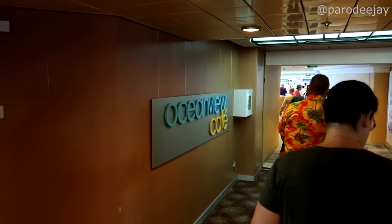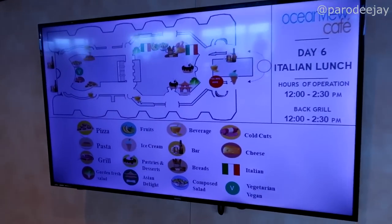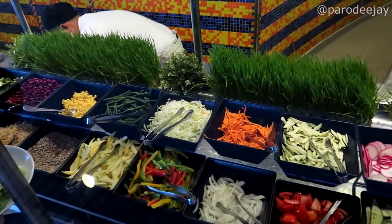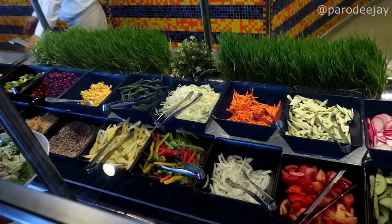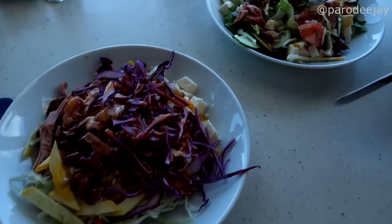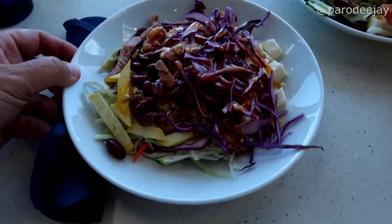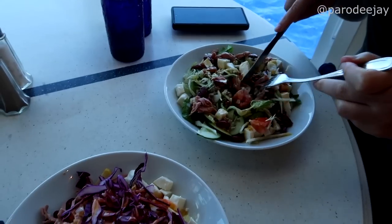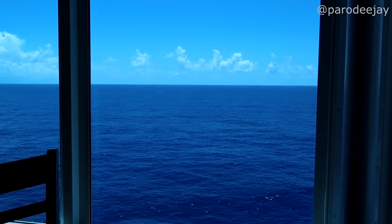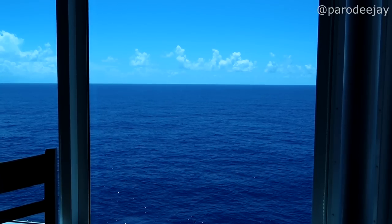Welcome to Ocean View Cafe. Let's see what we can find around the world. We'll start here with the greenery. Look at all these tiny tongs. Makes it hard to grab your stuff. It does. Look at all this greenery goodness. I got yellow and purple and green and orange. Wow. We just sit here and have our lunch and bask in all the basking.